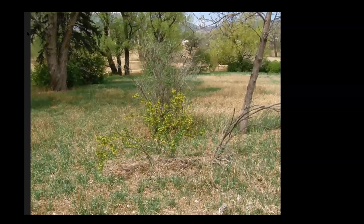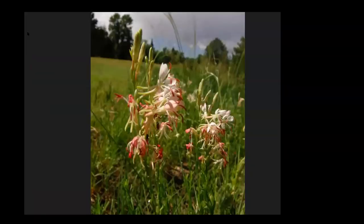So, got our golden currants, also another early bloomer. They smell good. They bloom in a lot of places throughout the park. The Scarlet Gaura, which they changed the name of. This is now an Oenothera and not a Gaura, but I'm still going to call it Scarlet Gaura. It was Gaura coccinea. That was so easy to remember. Now it's Oenothera something I can't pronounce, but it's a beautiful little flower.